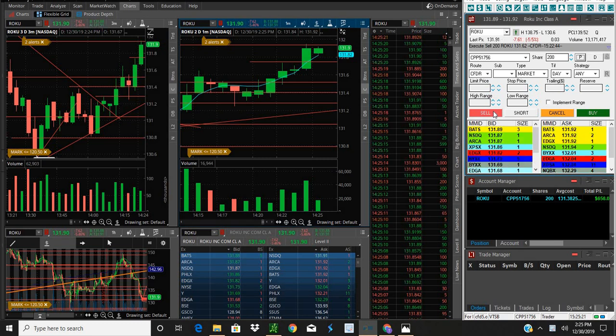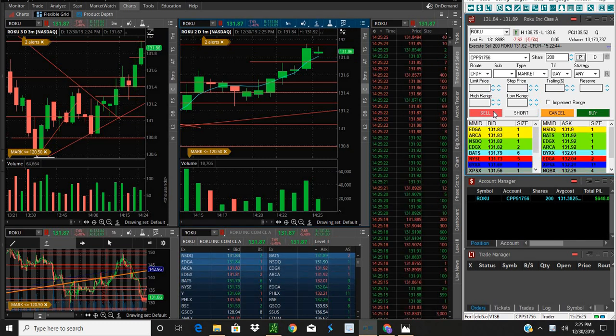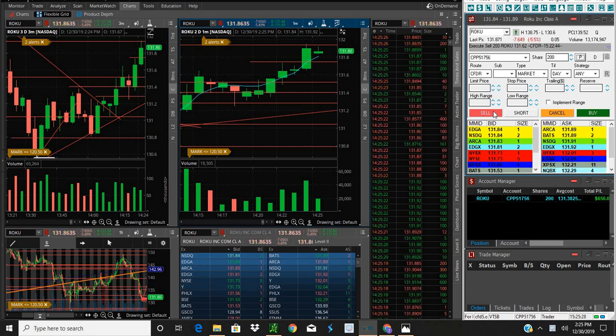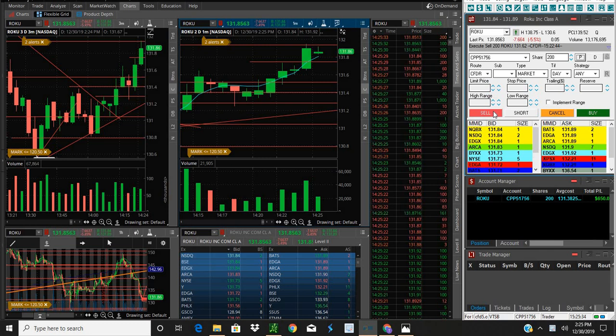Watching level 2. They're stepping it up. Bidders, they're taking it back down. We got some supply right there at 132. We have a little supply. Let's see if they attack the 132 area.